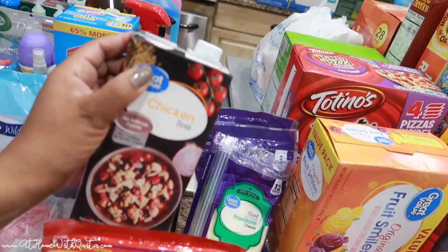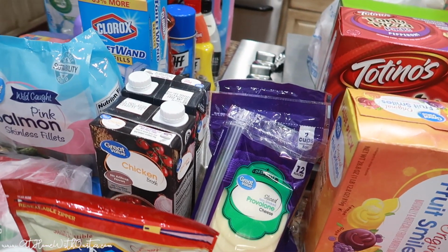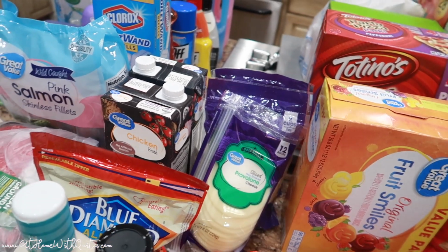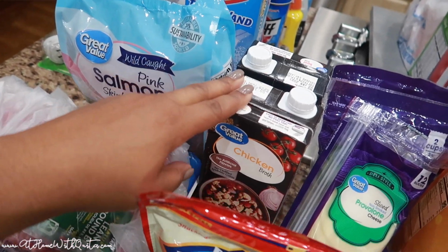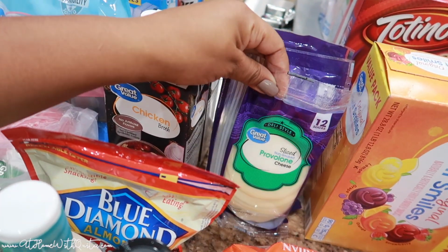We've got chicken broth and beef broth. I like to keep that on hand just to have it. I like to go in my pantry and just clean things out, of course. And then I also like to restock certain items. So that way when I'm looking for something, especially staple items like broth, I feel like you should always have on hand. So I like to keep that stocked up.